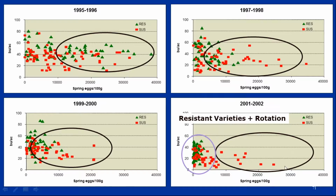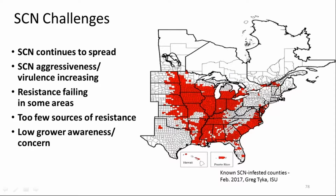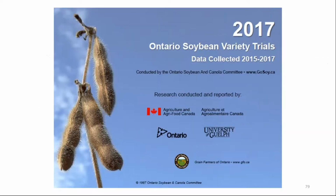In those areas where we had the susceptible variety, the non-host crop rotation was still lowering the populations, but not as quickly as if we incorporated resistant varieties into it. So what are some of the challenges we're facing right now? SCN continues to spread. Its aggressiveness or virulence is also increasing, and resistance is failing in some areas. Part of that is we have too few sources of resistance. Also, growers have been managing soybean cyst nematode in Ontario and the US for a long time, so maybe that grower awareness and concern isn't the same as it was 20 or 25 years ago.